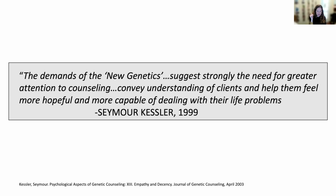As stated by Dr. Seymour Kessler, a clinical psychologist well known in the genetic counseling community, the demands of the new genetics suggest strongly the need for greater attention to counseling, to convey understanding of clients, and to help them be more hopeful and more capable about dealing with their life problems. How quickly and how broadly genomic testing technologies are incorporated into clinical care may depend on our ability to support genetic education and provide genetic counseling, which, as we saw before, is a limited resource.